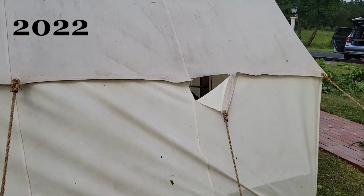It took about $1,000 in repairs to get the tent fixed up where all the rips were, and the rain fly repaired. But here we are back again, setting up, and we're going to be here for 4 days, 3 days, something like that.